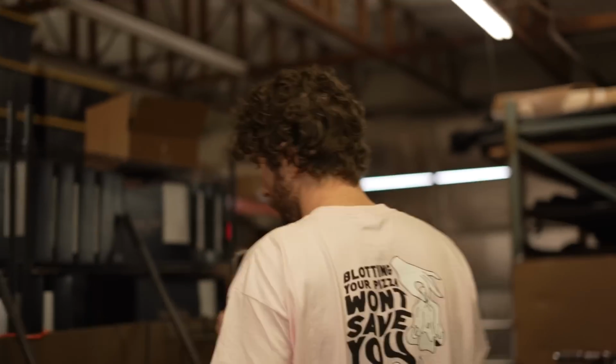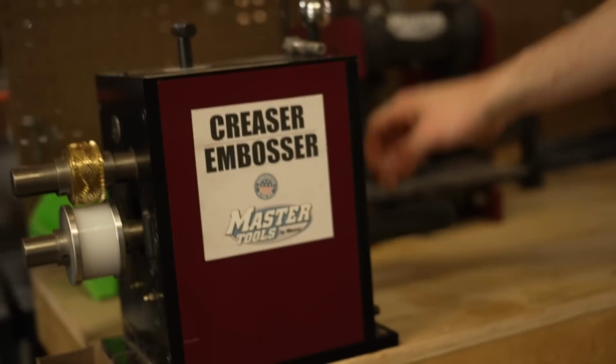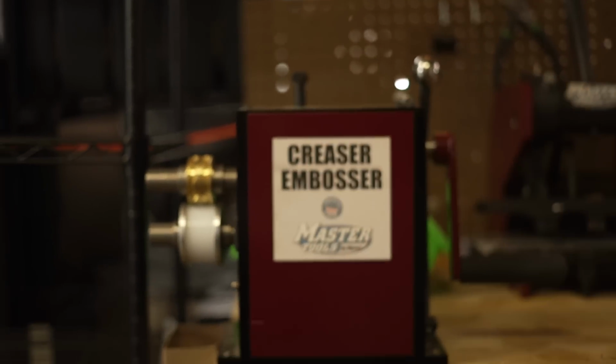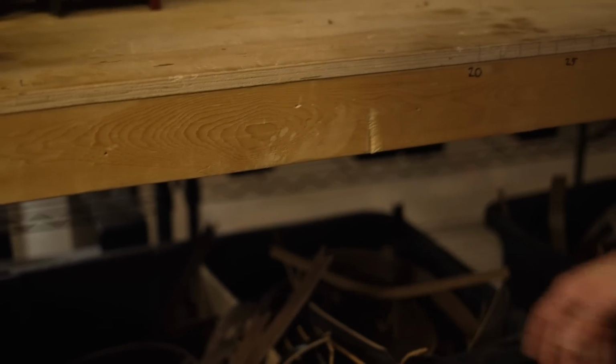This is the belt making station. So this is an entire fleet of Weaver's belt making tools. So I've got this, which is an embosser, has this embossing wheel, presses it together, allows you to put a print in the leather. Like, we don't even have any examples. It looks really cool. Just take my word for it.